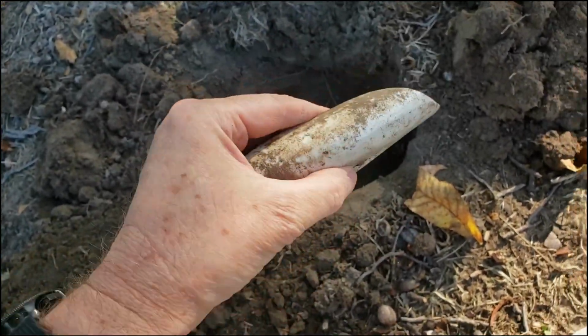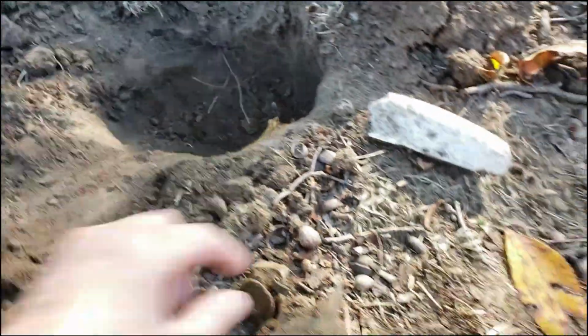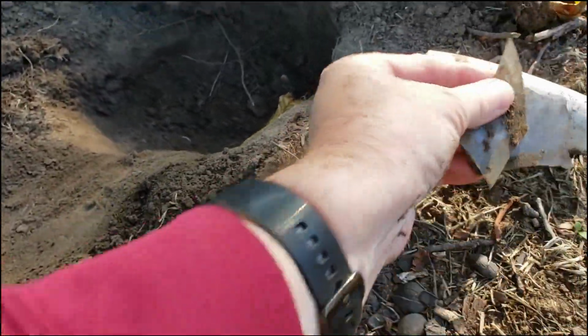I'm not even sure what this is. Maybe part of a toilet or something. But this was a hole of 1,000 signals. I think all of them are going to be garbage. I did find some pieces of glass in there.